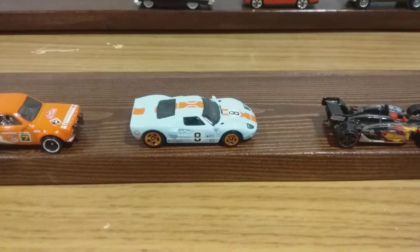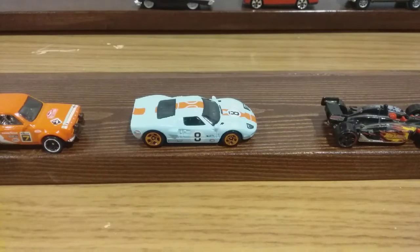By the way, that blue is a lot brighter on the camera than it is in real life. But anyway, I hope you guys are ready for this. We're racing the race day cars. Let's get down to the track.